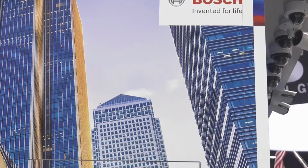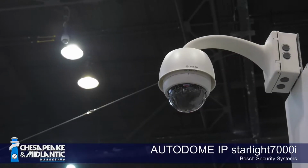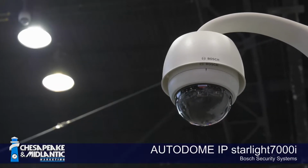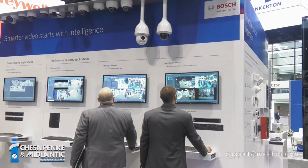We're at the Bosch booth at GSX, and some of the new products that Bosch is releasing, the Autodome 7000i. Now, we all know the Autodome, we all love it, but at the same time, the Autodome 7000i has built-in analytics. The built-in analytics is now allowing people to do tours and analytics and alarm conditioning where we could never do that before. We had to put it in a fixed position or a pre-positioned shot that it was going to be sitting for about 5 seconds or longer.